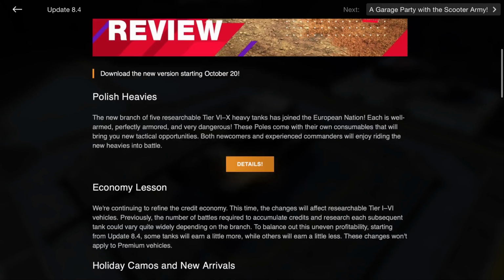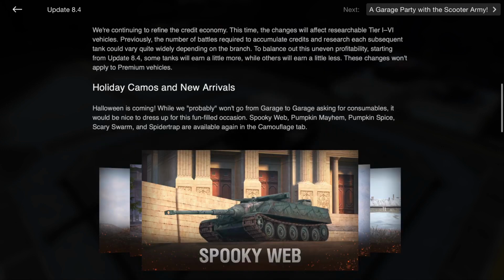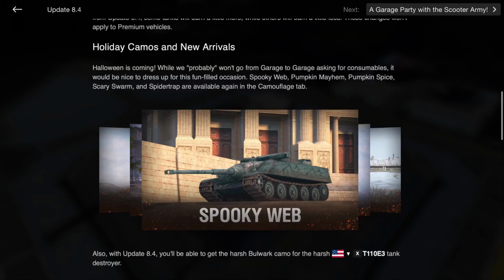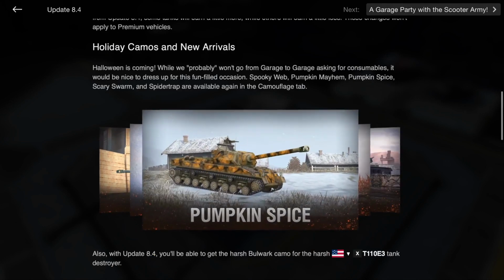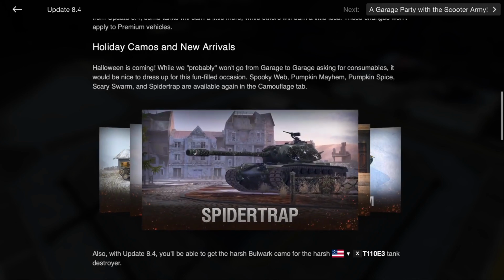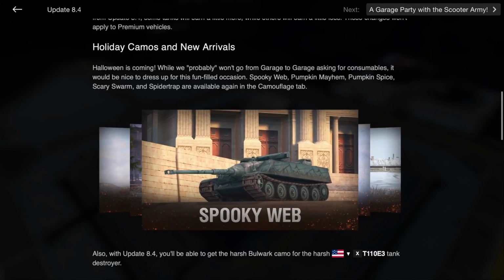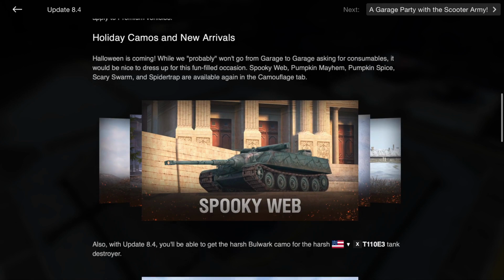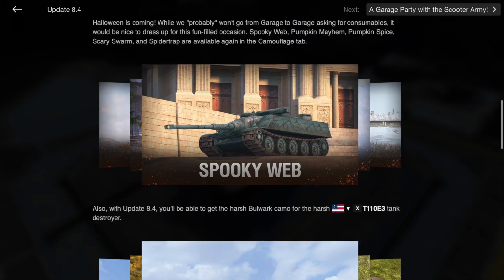Again, I will look at those in a second. There are some new camos that we can expect to see around Halloween time. One of them being the Spooky Web, Pumpkin Mayhem, Pumpkin Spice, Scary Swarm, Spider Trap, I think that is, and then again Spooky Web. Now, I think at least some of these are older camos, so not surprising that they would come around this time.